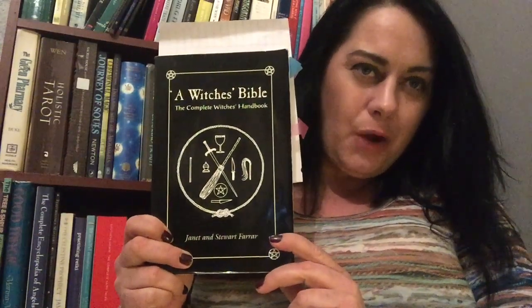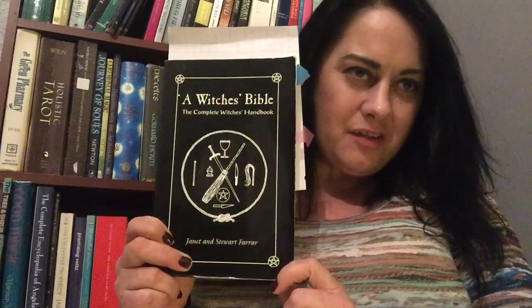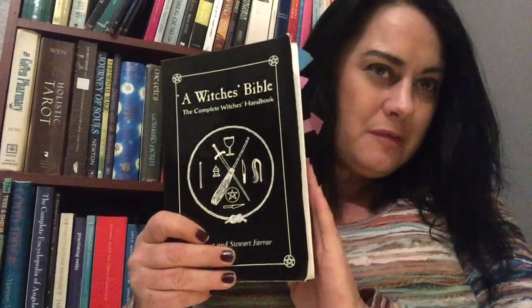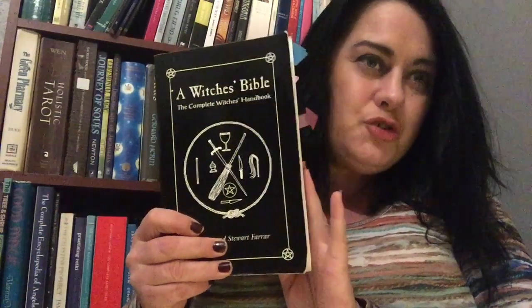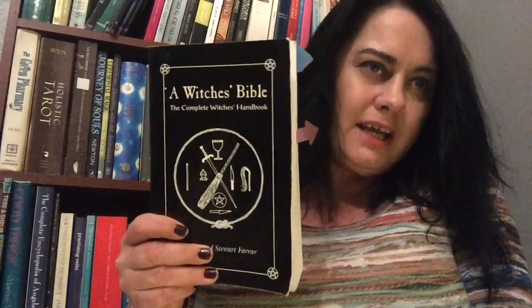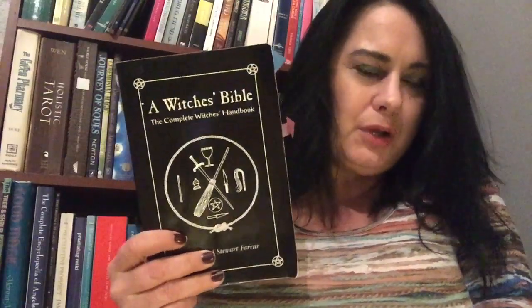Today we're going to look at A Witch's Bible by Janet Farrar and her late husband Stewart Farrar. Huge thick book. This is a well-used book. This is my second copy of this. I stupidly gave away my first copy, so I had to buy it again. It's now one that I will always keep.